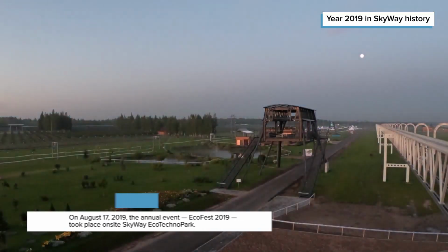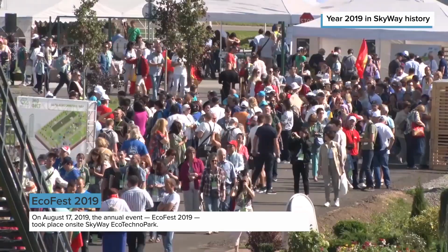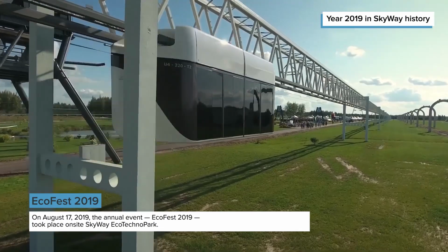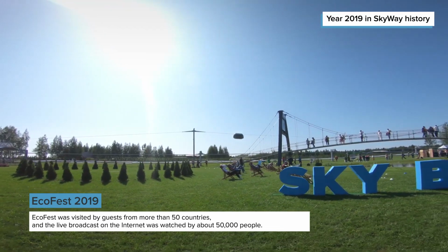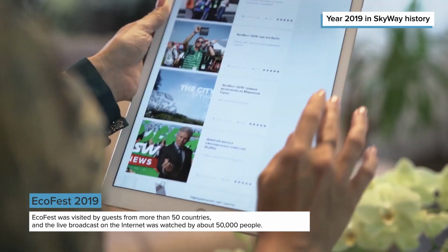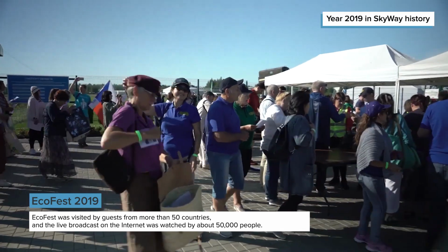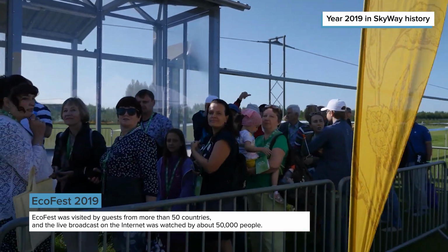On the 17th of August, the annual event focused on innovations, high technologies and ecology, EcoFest 2019, took place on the territory of Skyway Ecotechnopark. By tradition, EcoFest once again gathered guests from more than 50 countries of the world, and the live broadcast from Ecotechnopark was watched by about 50,000 people. This year, everyone could try out the stream transport by making a trip on any of the 3 existing routes.